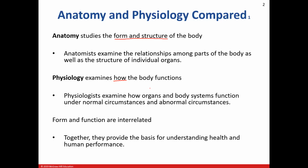A physiologist is going to be looking at certain cells or tissues or organs, and they're going to be able to tell you how these things are working. How does the stomach digest proteins? How do muscles contract? What is going on to cause the muscles to contract? So the big concept here is that both anatomy and physiology, or form and function, are interrelated. Understanding anatomy will help you with understanding physiology. That's how we're going to integrate this class, so you understand the overall health of an organism, specifically the human organism, and how it's going to perform.